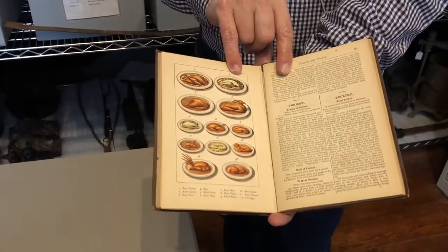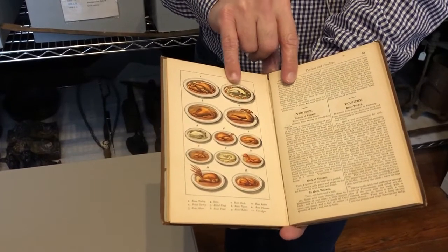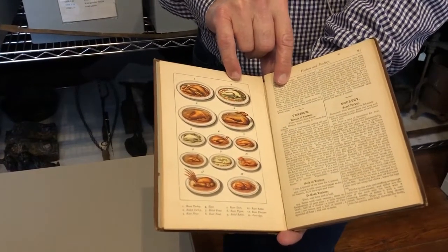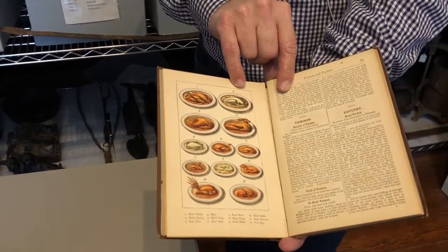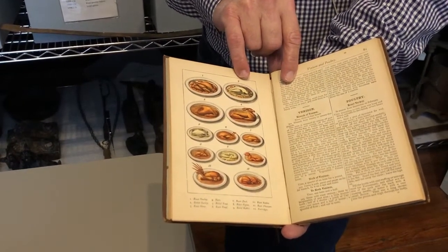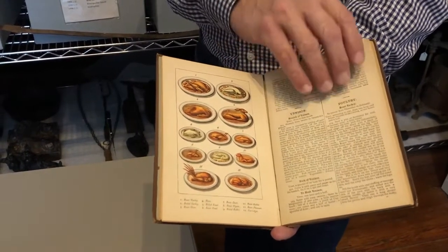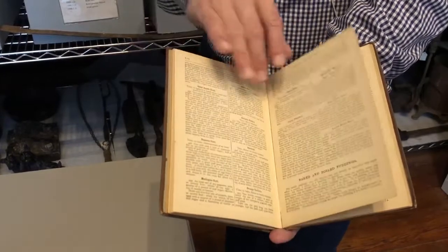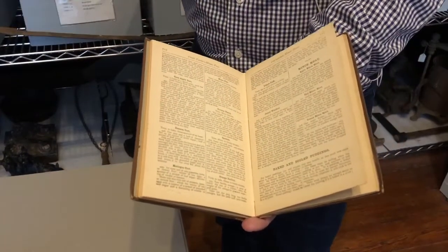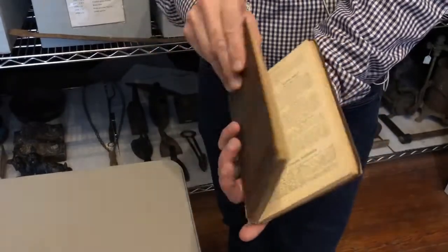It gives you a step-by-step instruction on how to cook such things as hare, H-A-R-E, and other dishes that today might get our attention if they were served with their heads still on. That's not necessarily something we do anymore, but it does really show you how, in the 19th century, they were not afraid of showing where their food came from.